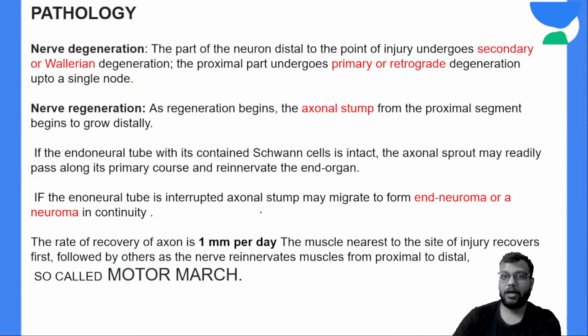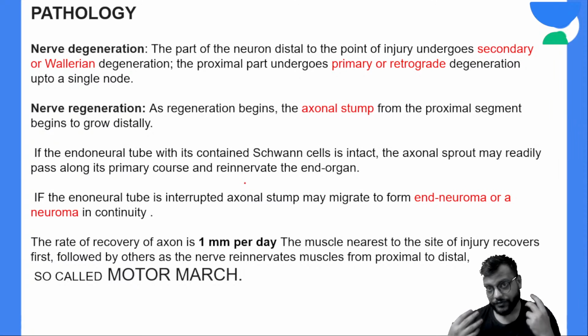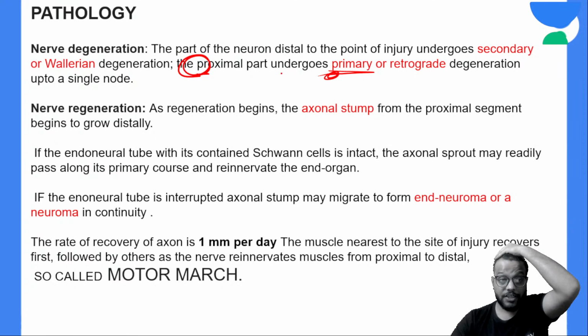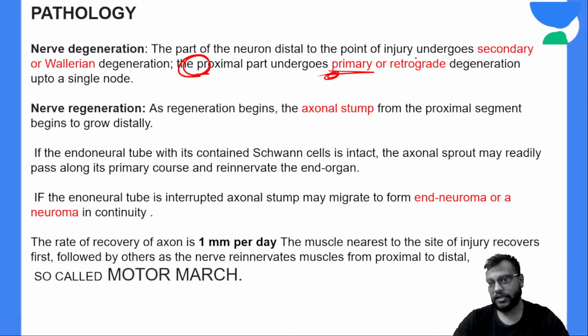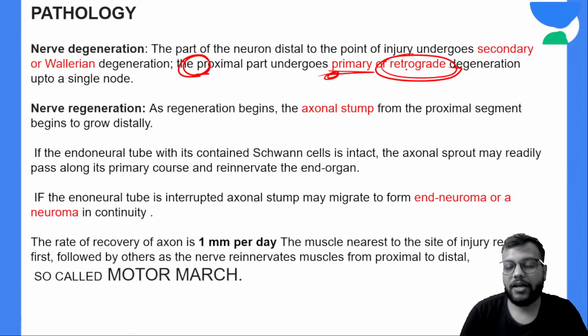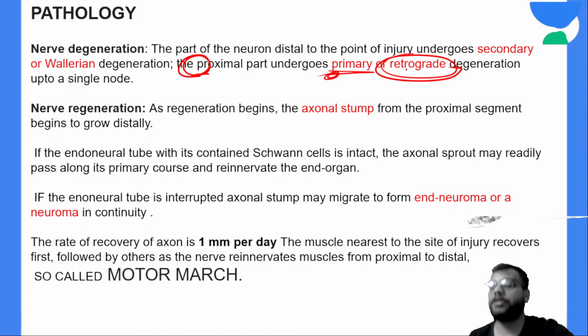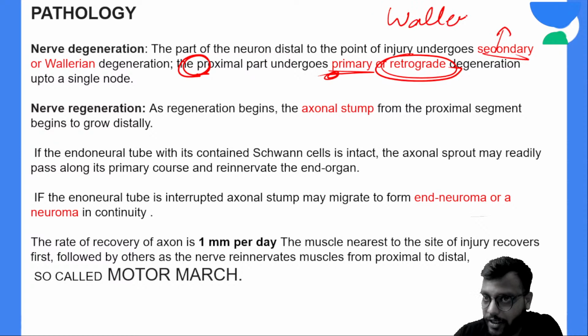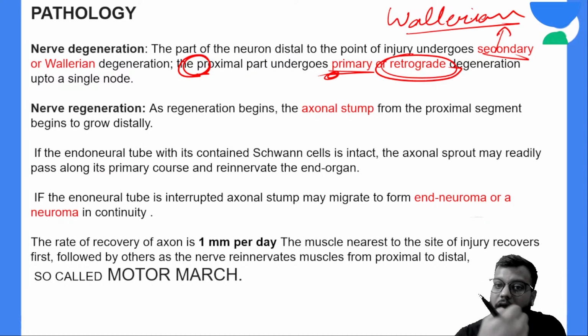Now in pathology, if there is any nerve injury, first there will be healing. Healing is by primary degeneration or secondary degeneration. Primary degeneration, P for proximal: the proximal part will undergo degeneration in the proximal direction, that is the retrograde direction. That's why it is called retrograde degeneration. Whereas very important is the secondary degeneration, which is called Wallerian degeneration, and this is at the distal point.